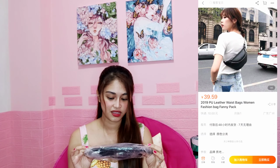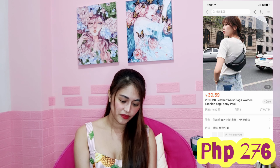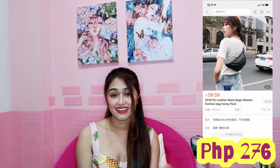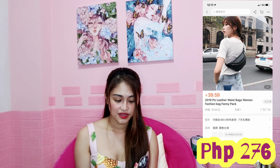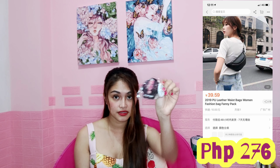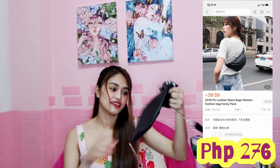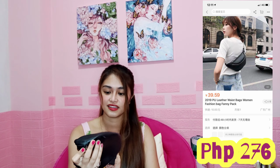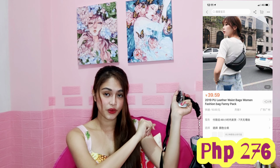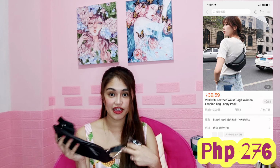So next is wow, it's a belt bag with a chain, and what I love about the sellers also in help is that they give out freebies, and their freebies are really cute. See this? It's really cute. Ooh, very nice. Very nice. I'll put the shop that I bought it from. I'll rate this 9 over 10.